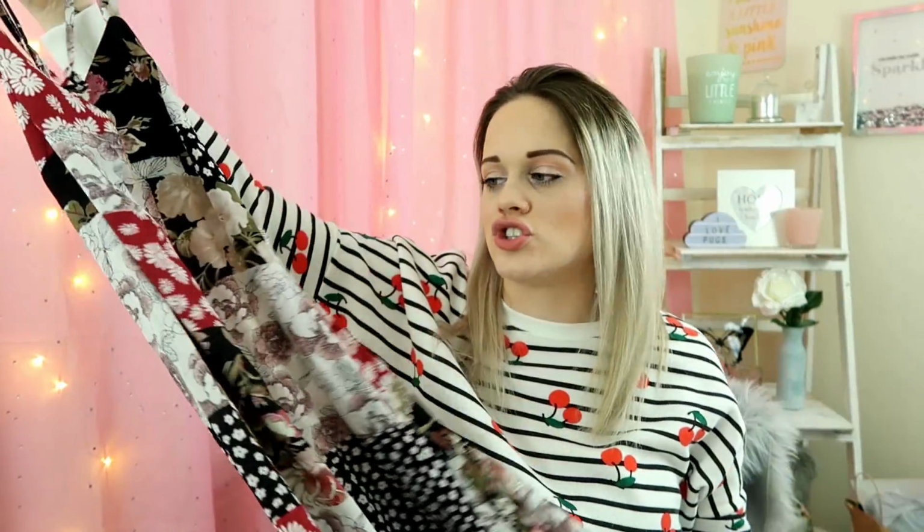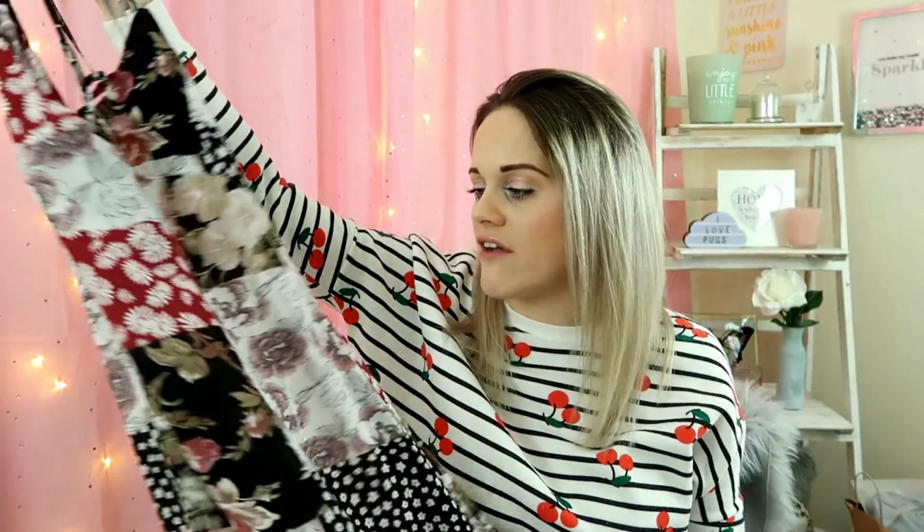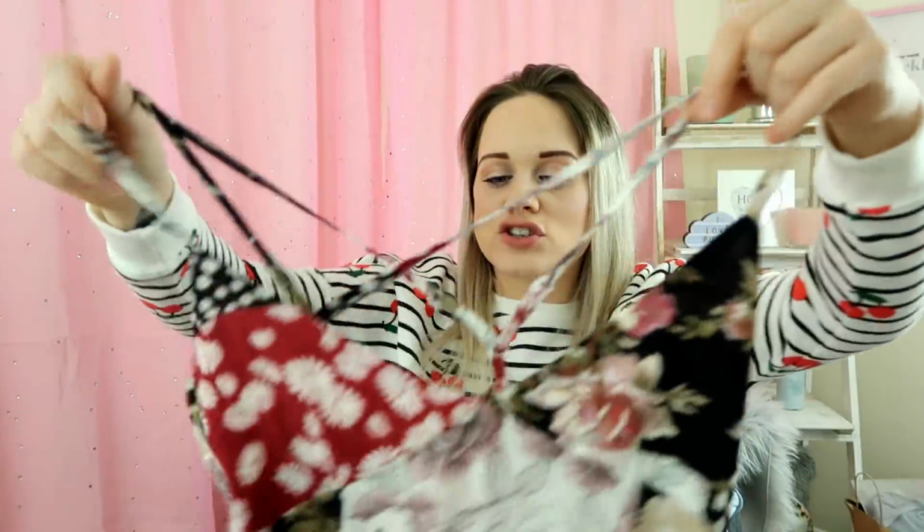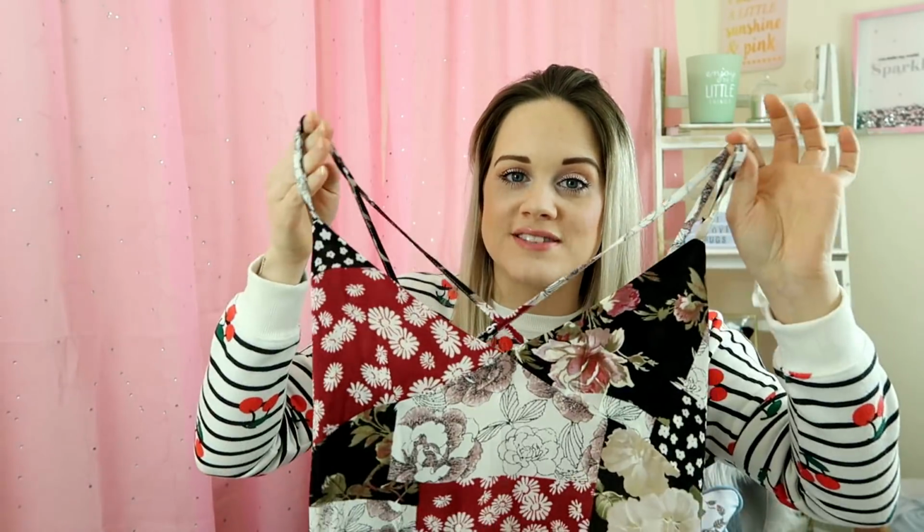I absolutely love this. It's basically a patchwork maxi dress, and I just think it's so nice. It's such a really nice material. It's quite see-through, but I don't mind, you can wear long vest tops underneath to stop it from showing off your underwear and things. It's a really nice long maxi dress, but it's not too long where it's going to be dragging on the floor and you're going to be tripping yourself up.